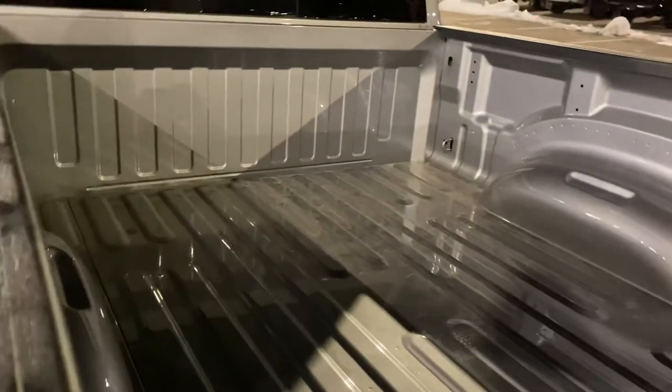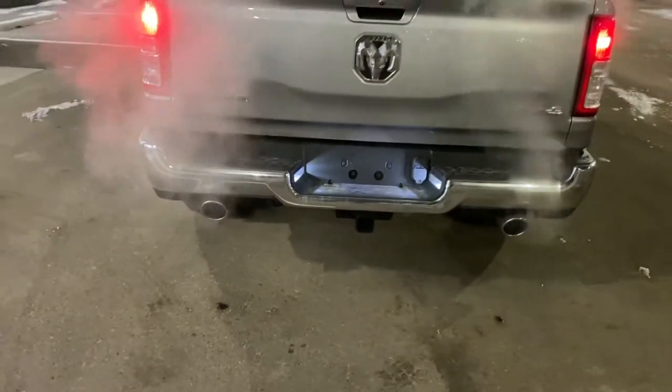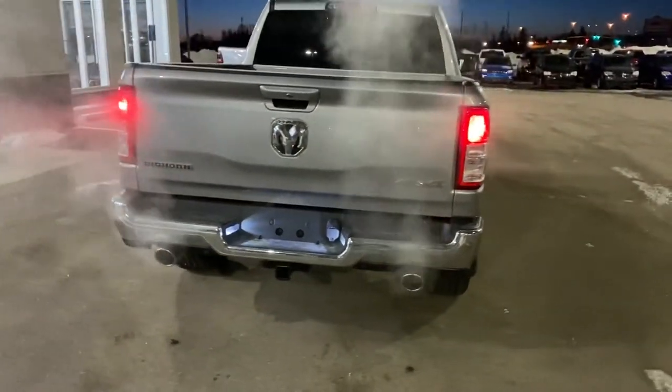There's no bed liner in this truck, however a Linex can be installed. Dual tip exhaust, and that's paired with our V8.